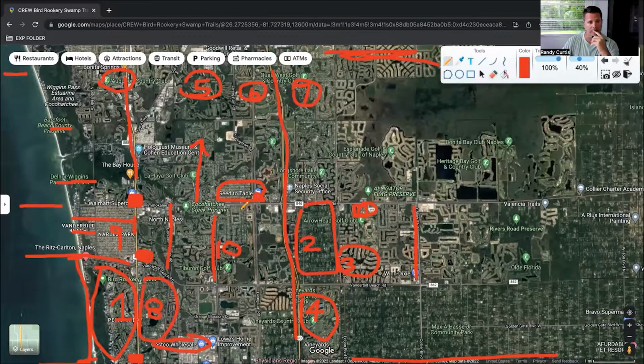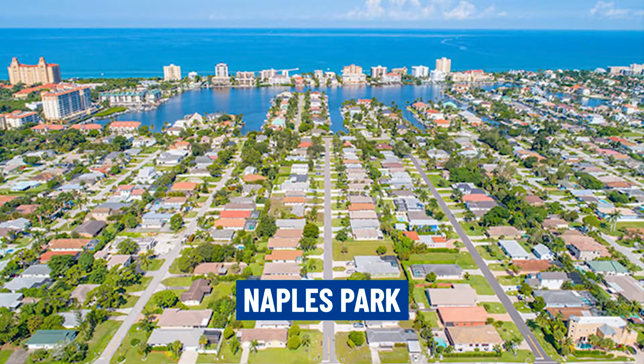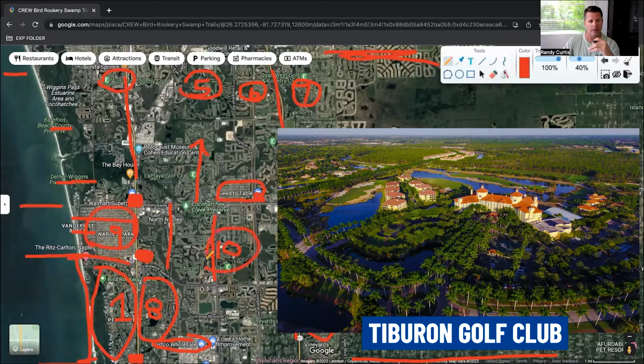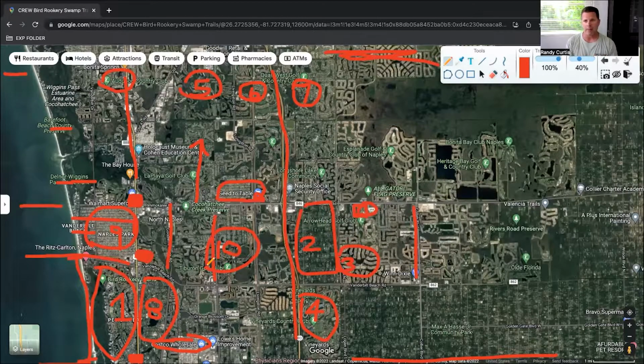Let's see, what else I got? I got Naples Park here. Really neat neighborhood. A lot of older homes, but a lot of renovations, a lot of rebuilds in there. And then you've got Tiburon Golf here, number 10. So those are just a lot of real popular neighborhoods that are in North Naples.